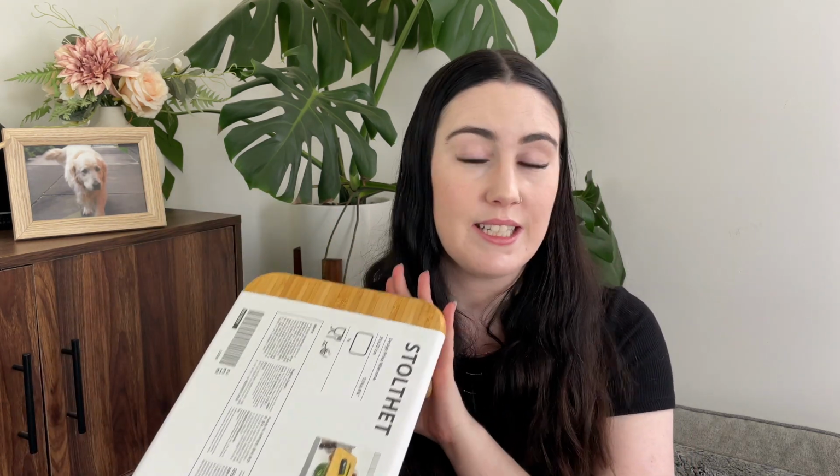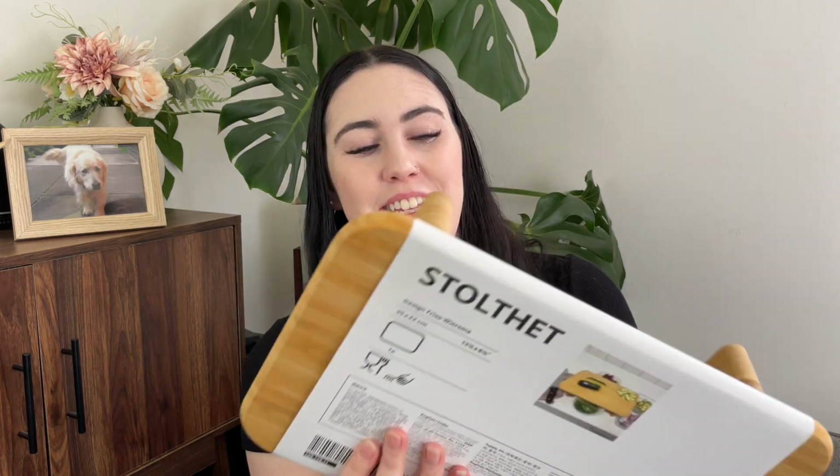So that is the idea behind this purchase, and if all else fails I can just sand it back and use it as a chopping board. So maybe, I don't know, is that something you can do? Don't know. Going to explore some kind of DIY options with this one. So that is it for the Ikea things.